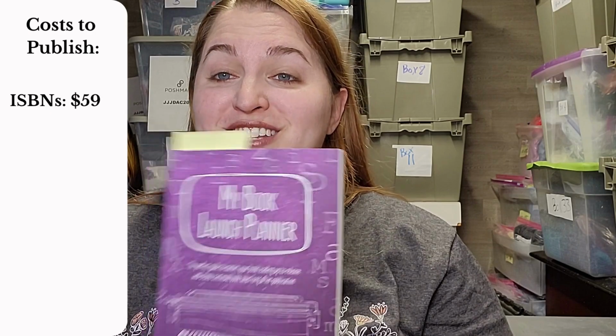That's okay. But that was $59 for the two, because I bought the pack of 10 for $295. So that'll be in there. But otherwise, these are all costs that I think everybody should at least consider. The ISBNs, you can definitely do free ISBNs because Amazon, Ingram Spark, and Draft to Digital will provide you ISBNs.